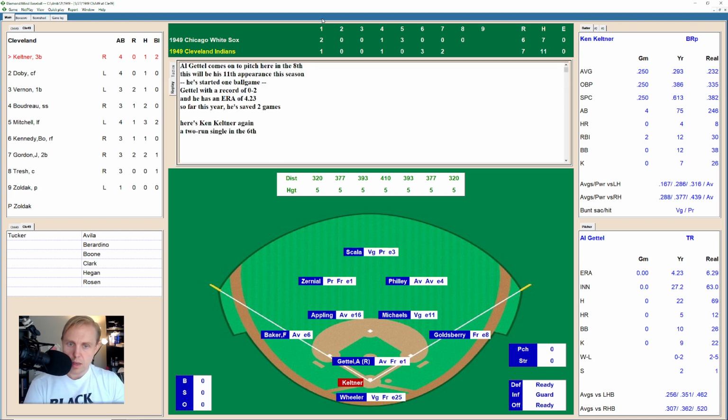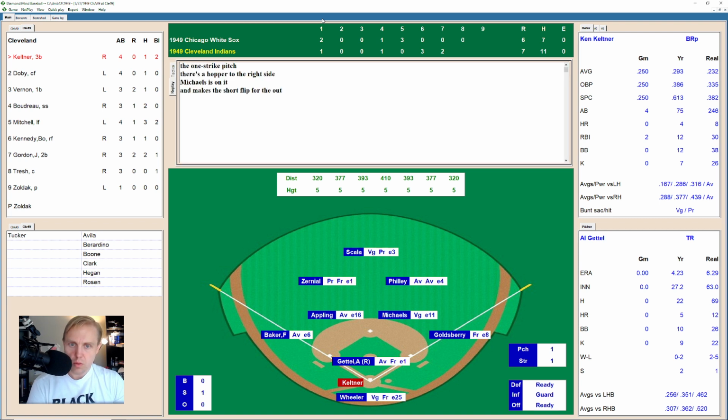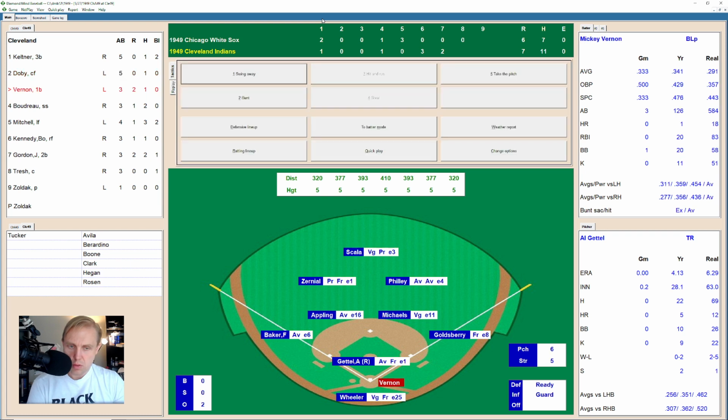1 for 4 today is Ken. And he takes a strike quickly, 0-1. Ground ball to the right side. Michaels has it, throws to first, 1 away. Larry Doby now takes a strike in the outside corner, 0-1. Then holds up on that one, 1-1 the count of Larry. There's a swing and a miss on a low pitch, 1-2. Ground ball over to Baker, left side, throws to first, 2 gone.